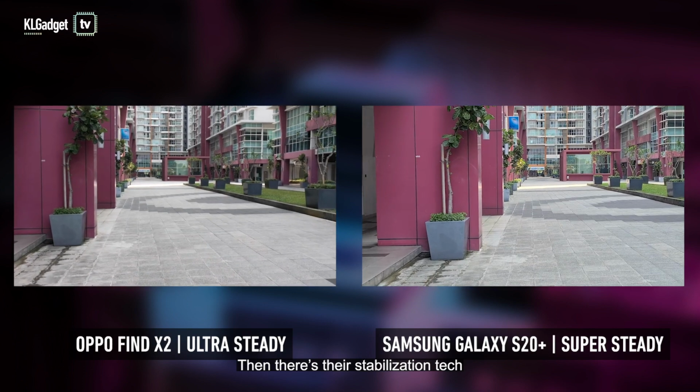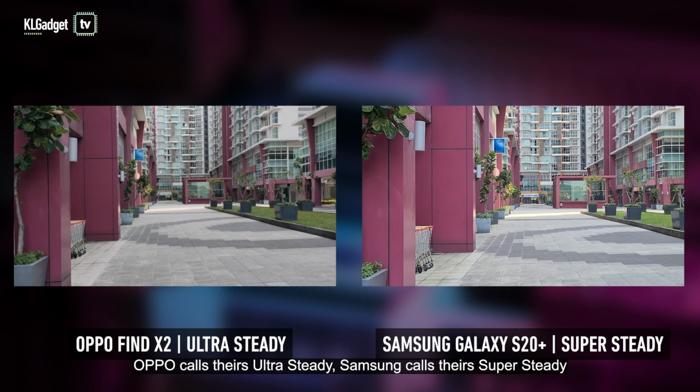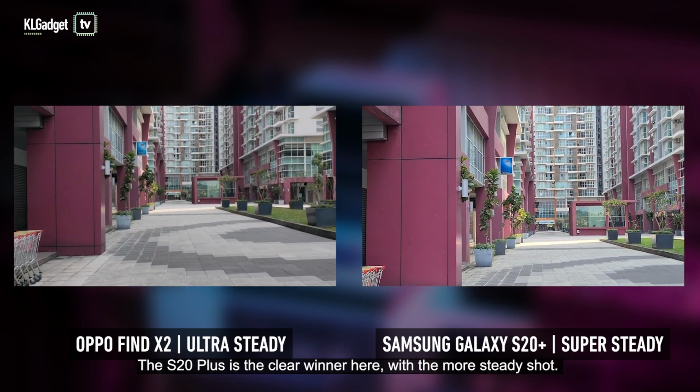Then there's their stabilization tech. OPPO calls theirs Ultra Steady, Samsung calls theirs Super Steady. The Samsung is the clear winner here with the more steady shot.